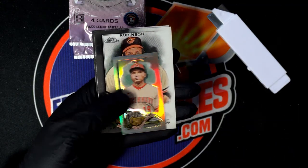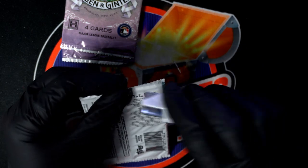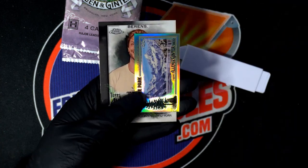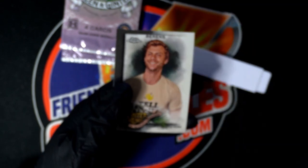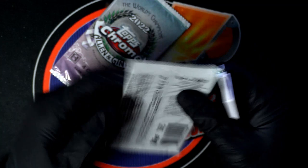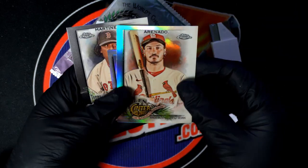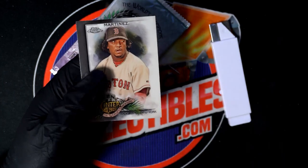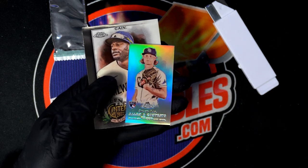Acuna. Joey Votto. Allen and Ginter. Inside the park. Glacier Bay. Celebrating Glacier Bay. Nice one there. Nolan Arenado. Hall of Famer Barry Larkin. And a very nice rookie mini Shane Baz.